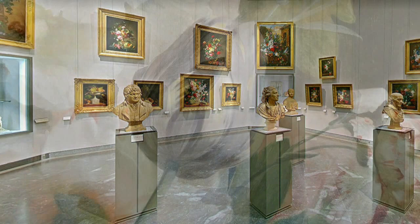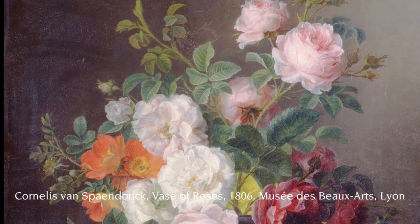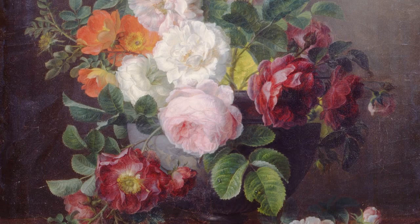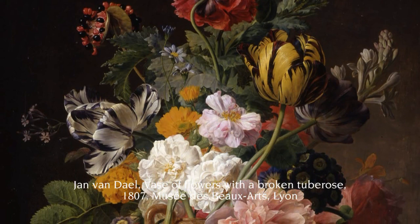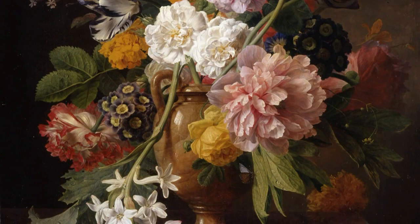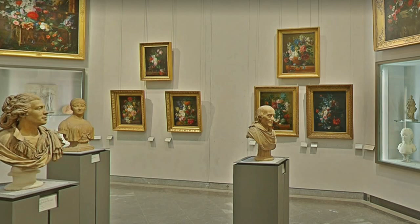The overall composition and the painter's rendering of details recalls Northern European art of the 18th and 19th centuries. Antoine Berjon must have been familiar with these works, which already figured in the museum's collections in the early 19th century.